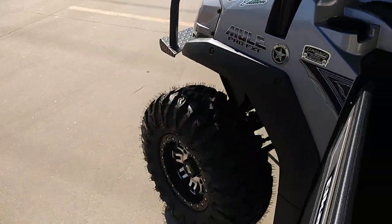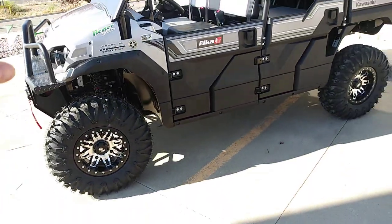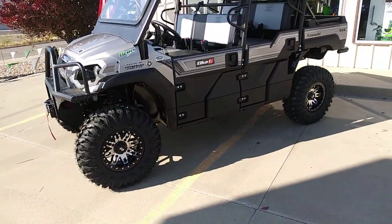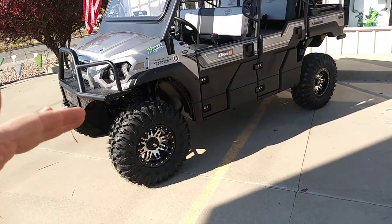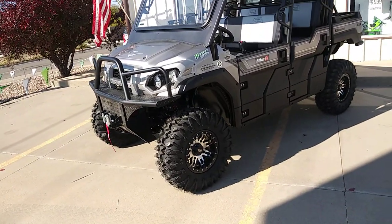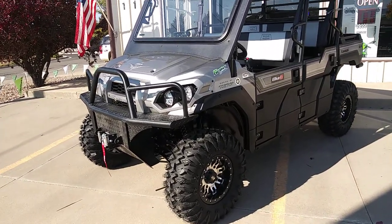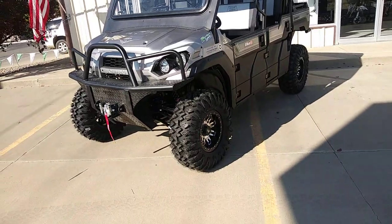Really awesome setup. As it's sitting right now with the 30 inch tires and sitting at a 3-inch lift, we're a little over 15, about 15 and a half to be exact, but we'll just say just under 16 inches of ground clearance, but you're a solid 15 inches of ground clearance right now.